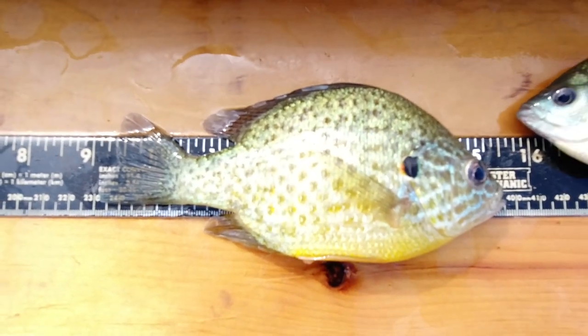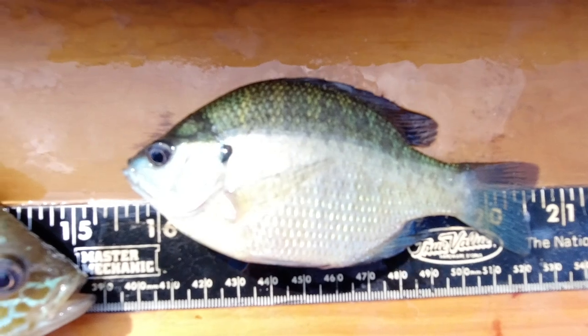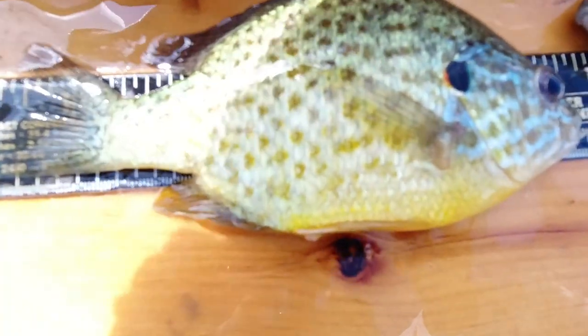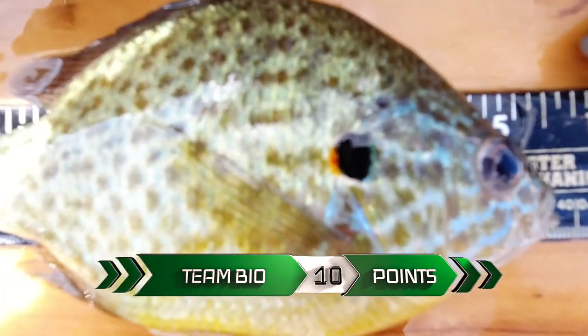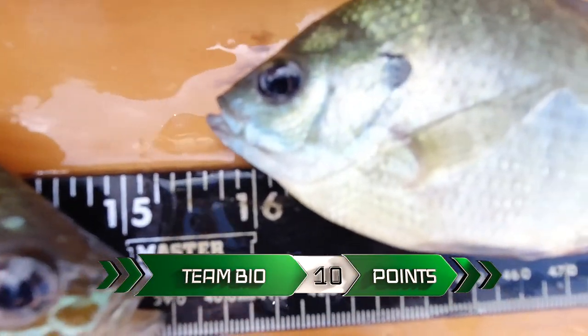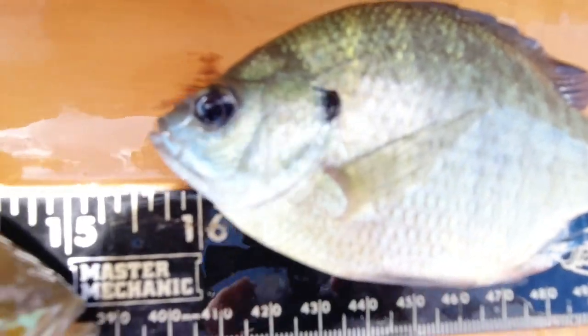That's this one here on the left. The other one is a bluegill on the right. And you can see with the pumpkin seed, it's got the red edge to its opercular spot, that black dot on its gill cover. On the bluegill, it has just a plain black spot with no red edge.